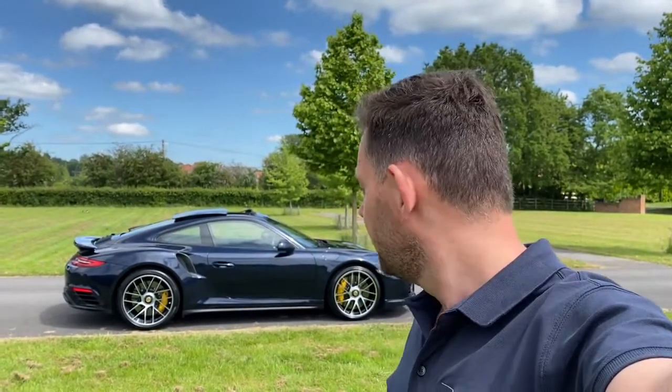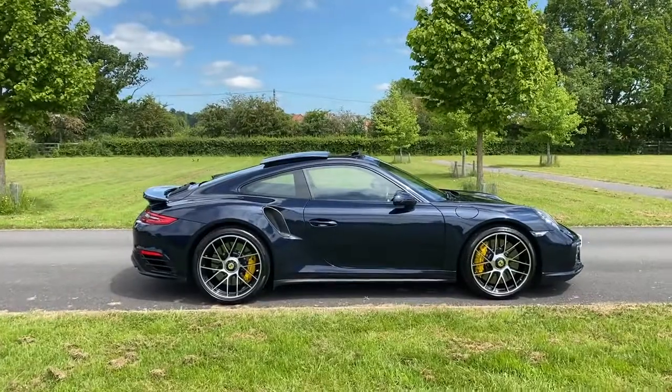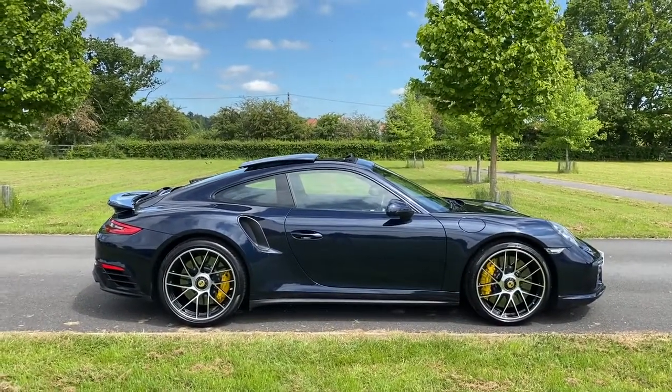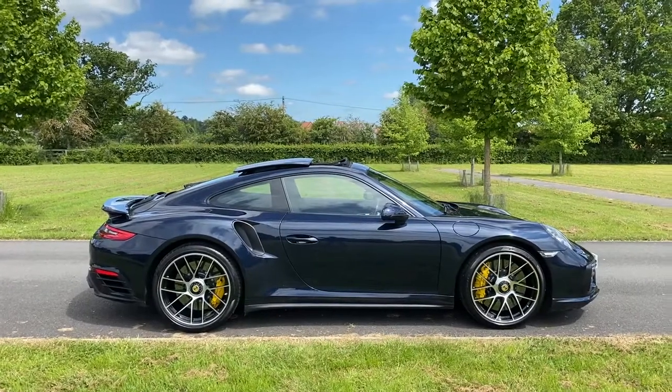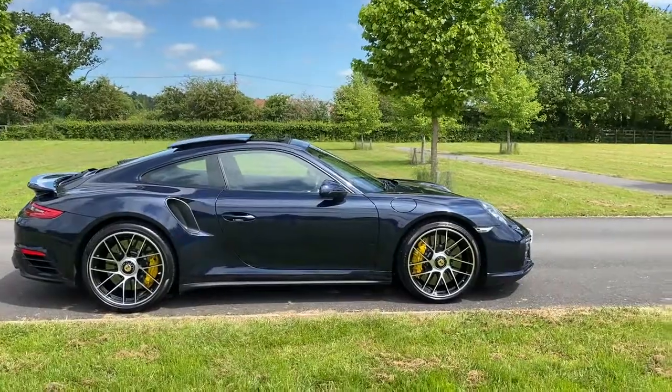It's a beautiful day today. It's lovely and warm, slight bit of breeze. Ideal day to take photographs of a 911 Turbo S. This is a 2016 66. It's a 991 Generation 2 Turbo S. It's in night blue metallic with black leather. That's a really nice specification, and I'm going to show you around.